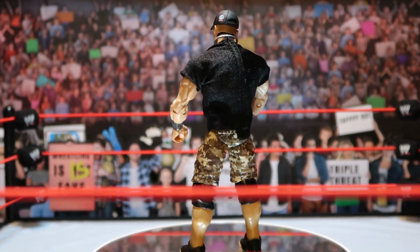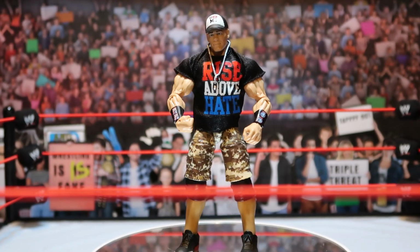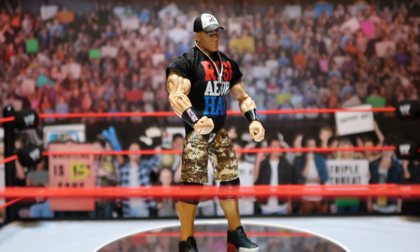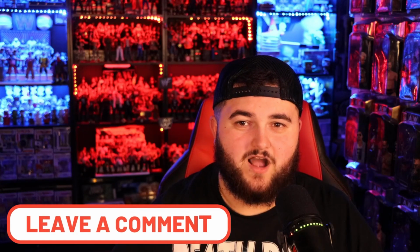We even have the knee pads, which are pretty much sculpted onto his knees, which I do like better. And we even have the shoes. Such a sick John Cena figure here. Very happy about this. But guys, let me know in the comment section below your favorite figure I picked up in this insane Black Friday haul.